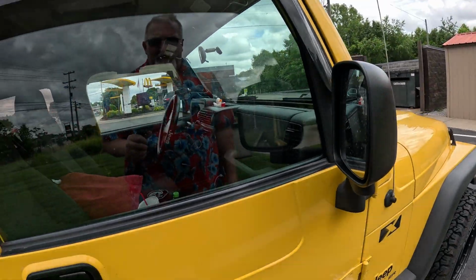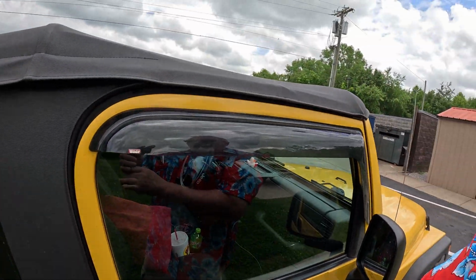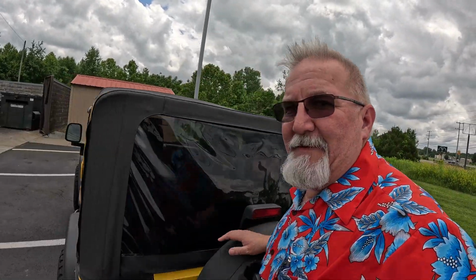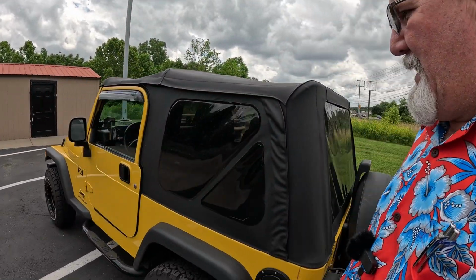doing real well. All right, we have run into some rain. Now we got some rain. We're gonna do some detailing on this when we get home, but so far so good. Everything's been working magnificently. All right, take a little break here. We'll check back in a little bit later.